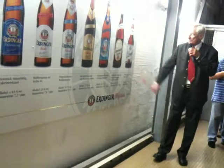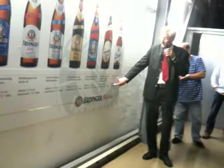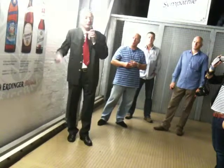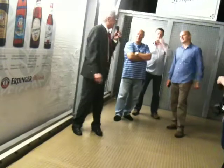Then we have a gem. This is only a 0.33 liter bottle with less alcohol, but it has less carbon dioxide than this beer, and you should drink it out of the bottle. This is our party beer for young people, mainly. I'm not young, but I drink it too. That means you're still young.